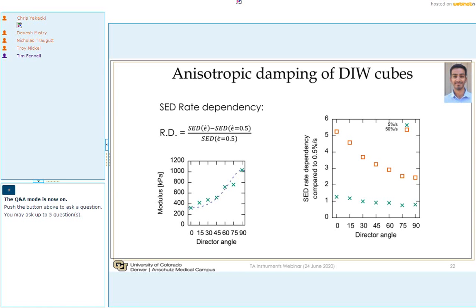Comparing with what Nick was showing with the DIW cubes, where we have programmed anisotropy, we can show that we can control the strain energy density through the printing direction too. So it's another degree of control we can have. Not only do we have a highly rate dependent system, like what Nick was talking about, but that's controllable with the print angle. So if you want a really rate dependent material, obviously in this case we'll be using a sample which is printed at 0 degrees with respect to the loading axis.